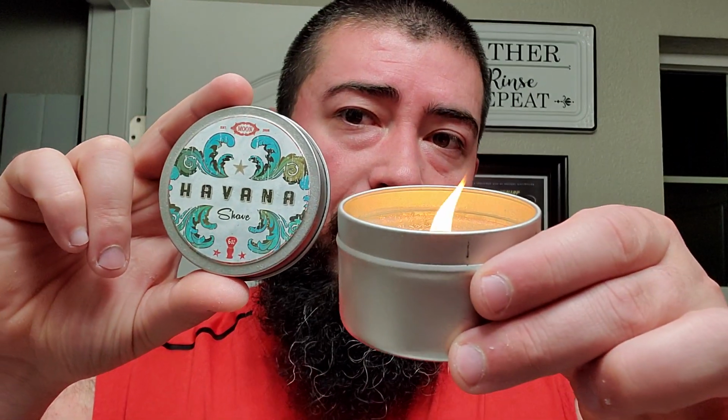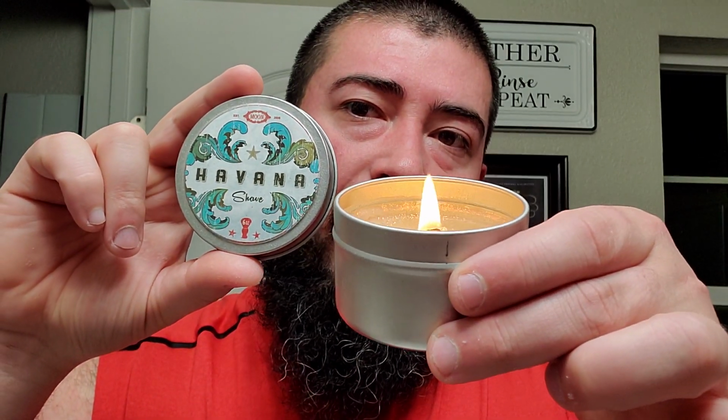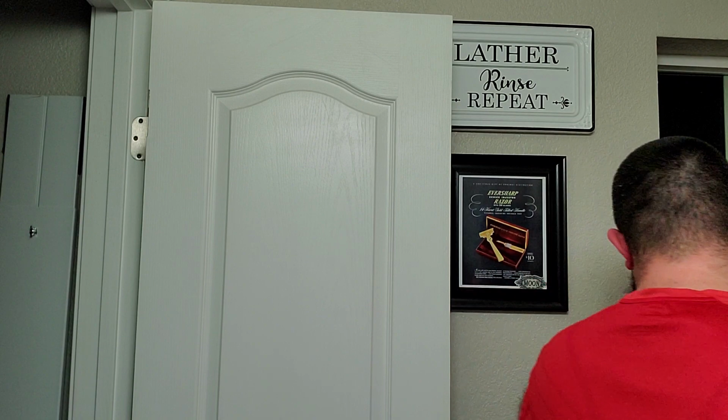Also, just for the sake of mentioning it, we got another candles lit shave, and we're using Moon Soap's Havana to create a little ambiance. I'll just put that on my windowsill over there, and let's get into it.